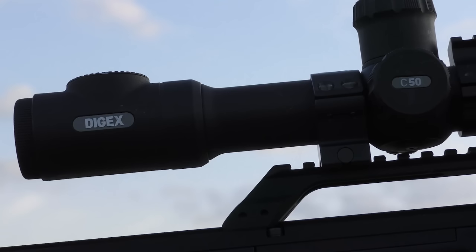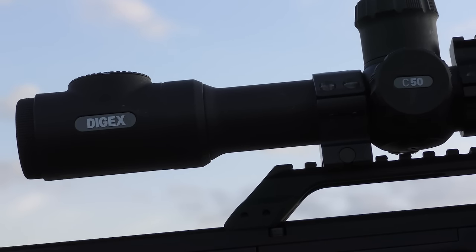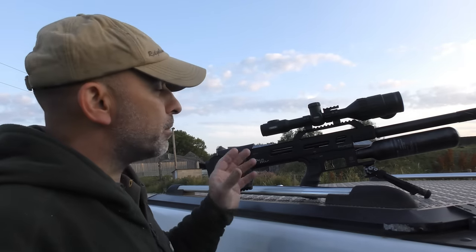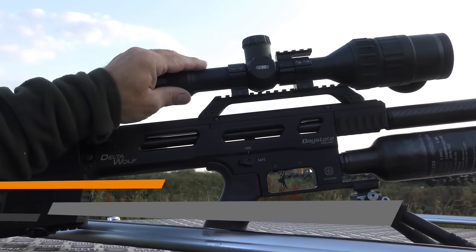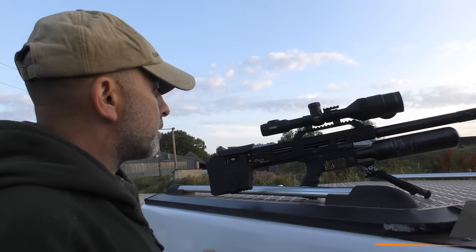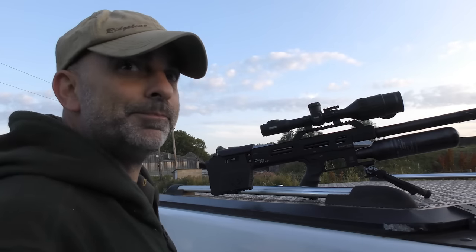So I've got this kitted up with actually a night scope. This is the Pulsar Digex, the C50. It's got a coloured day screen, which is the main reason I've fitted it on there. So although I can take it out after dark as well, I'm going to be using it primarily with the coloured day screen, just to get some shots through the scope itself, so you get a bit of scope cam action. So fully charged, full of air, ready to go. Let's go have a look.